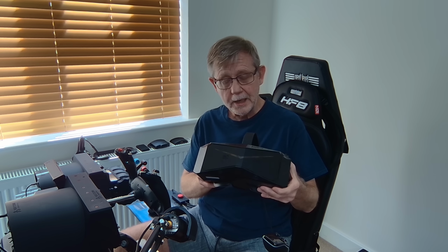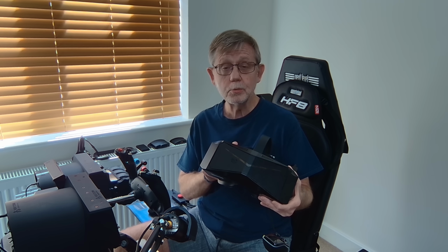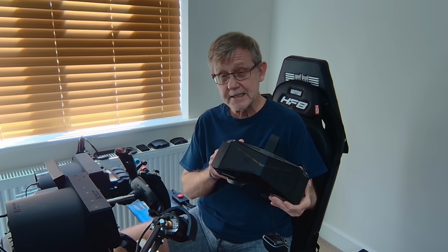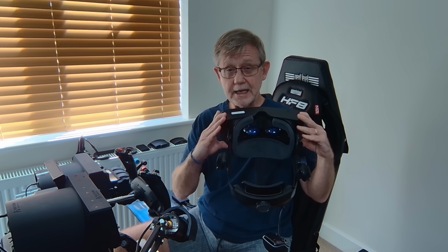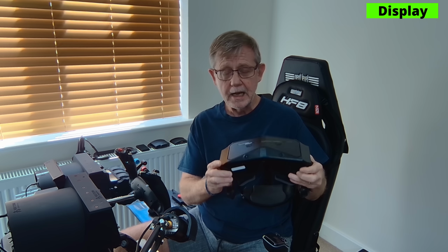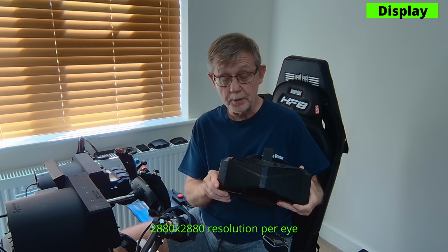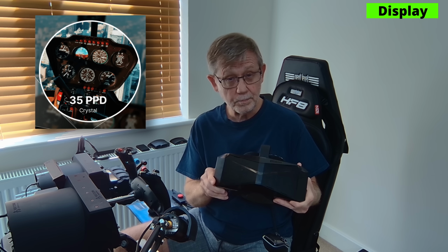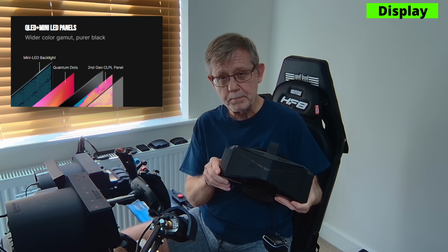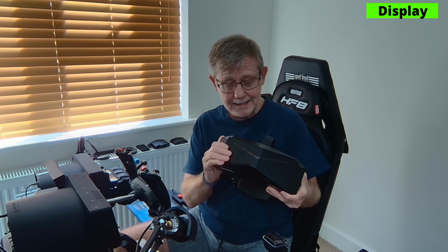So let's start off by having a look at what I consider the Pimax Crystal to do very well. What do I consider the pros of this VR headset? Well, if it has any single outstanding feature, it has to be, of course, the aspheric lenses in this headset. A panel resolution of 2880 by 2880 pixels per eye, which is about 35 pixels per degree, QLED panel, and a mini LED backlit array. That means that it's incredibly bright and clear.